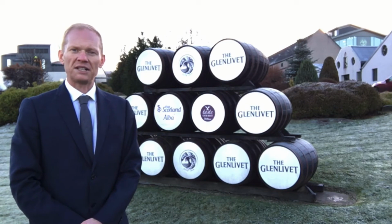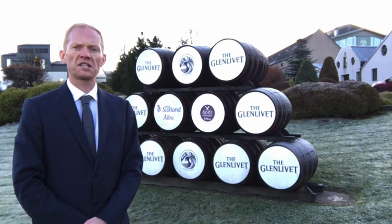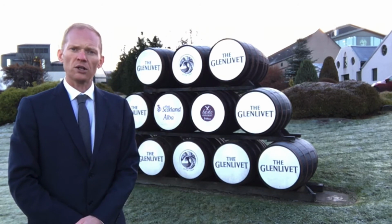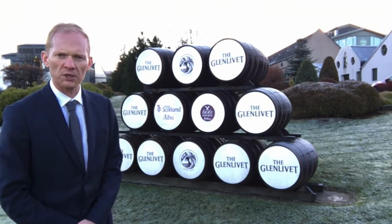The Glenlivet dates back to 1824, when George Smith got the first license to distill here in the valley of the River Livet. So why not join me inside and we'll take a look at how we make Glenlivet single malt whisky.